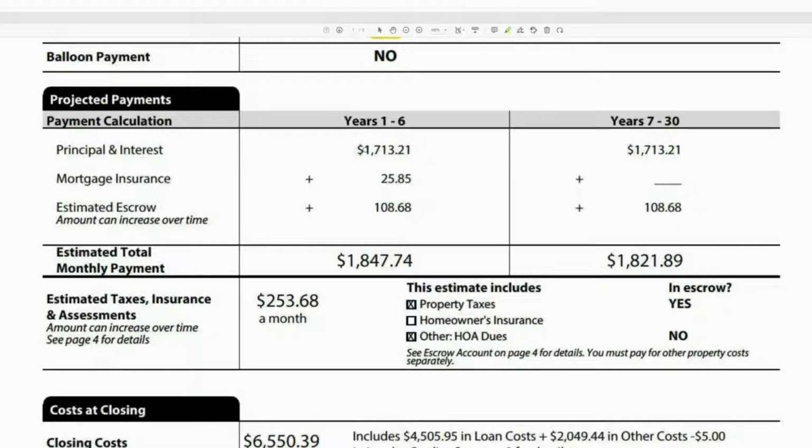All right, down here to the payment, just the same as the loan estimate. We have the first 6 years because this has mortgage insurance. Sorry, I highlighted the wrong one. There's the mortgage insurance. And then year 7, that mortgage insurance drops off. That's why it's broken out in 2 different ways there.